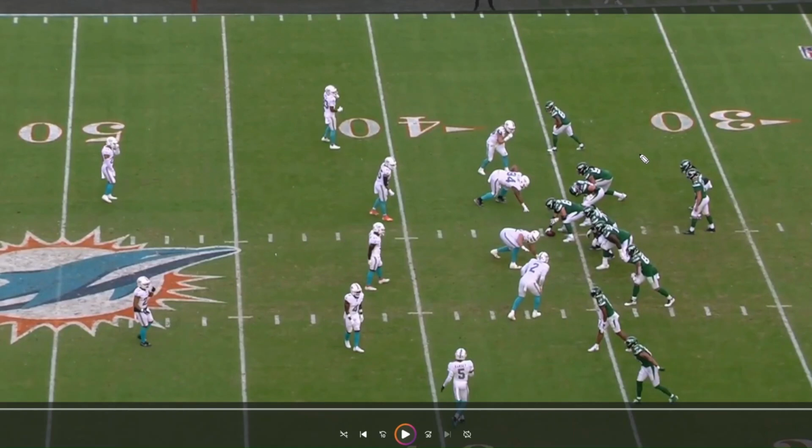Okay. Jets have 3-by-1 formation. Dalvin Cook is in the backfield. Now, what you got to understand is that Duke Riley is essentially head up on Cook. He will follow him into the flat. They're running a twist up here and coming off the edge with a 4-man rush. Now, that's not of any consequence, but I want to show you what the coverage dictates here.